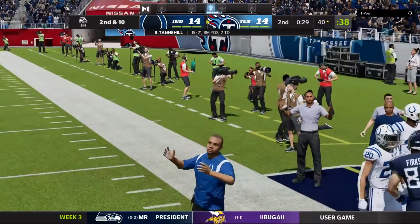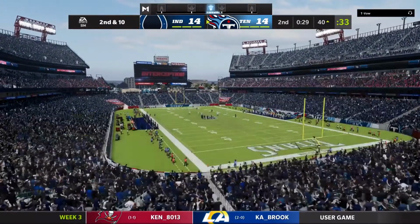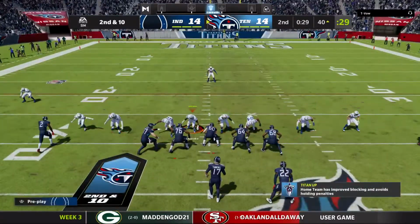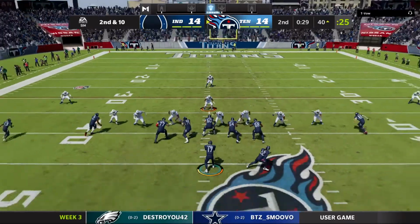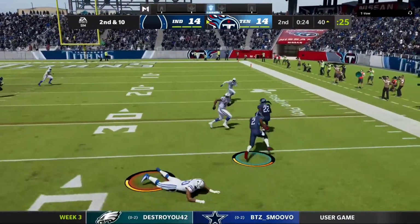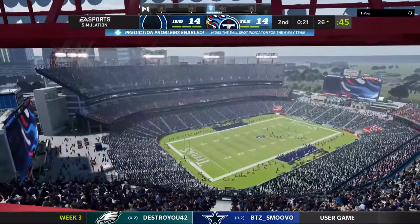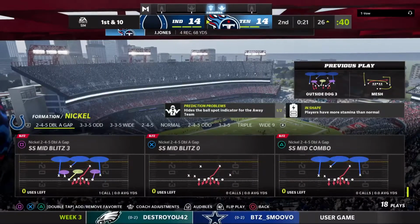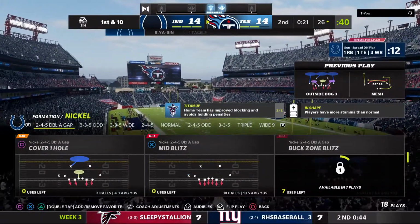And that one will fall incomplete. Clock here now, just under 30 seconds to go in this first half. After the incomplete pass, here now is 2nd and 10. Here's Tannehill. Caught on the right side by Jones. And he works it past the 30, almost to the 25. The Titans going to use the first of their timeouts, as the clock will stop with 21 seconds to go here in the first half.